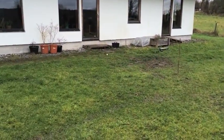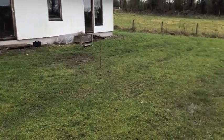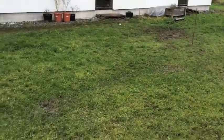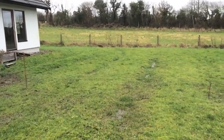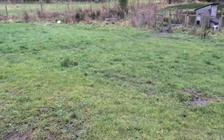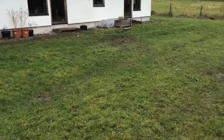I am not going to plough it or dig it up. I am not really into digging. And yet I do know that the water will just sit in these patches. So as I'm doing intuitive gardening, I'm still asking questions of the garden of exactly what I might do here. So watch this space.